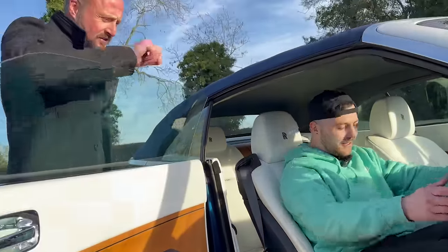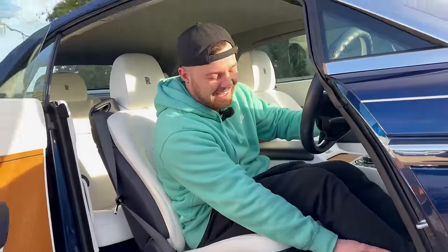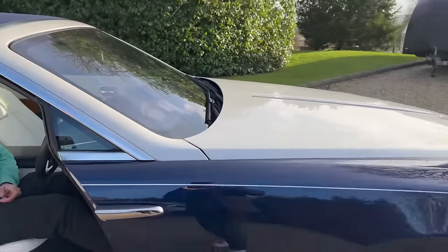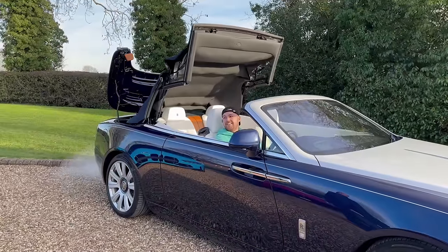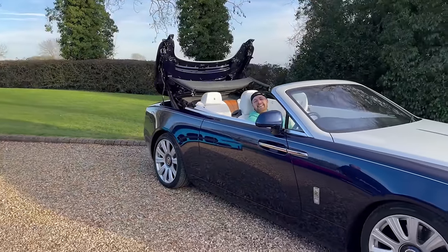If you take off the carpet, Matt, look underneath your feet. It's got wooden floors. That's nuts. I could do Monaco in this, definitely. Oh, I can't see over the bonnet, though. That's a bit of a problem. I have to jack the seat up a bit. I can get you a cushion. Yeah, I probably need that. Do you know what I couldn't do in this? Take my hat off. Everyone would see my bald spot. Can you let me know if you crash it?